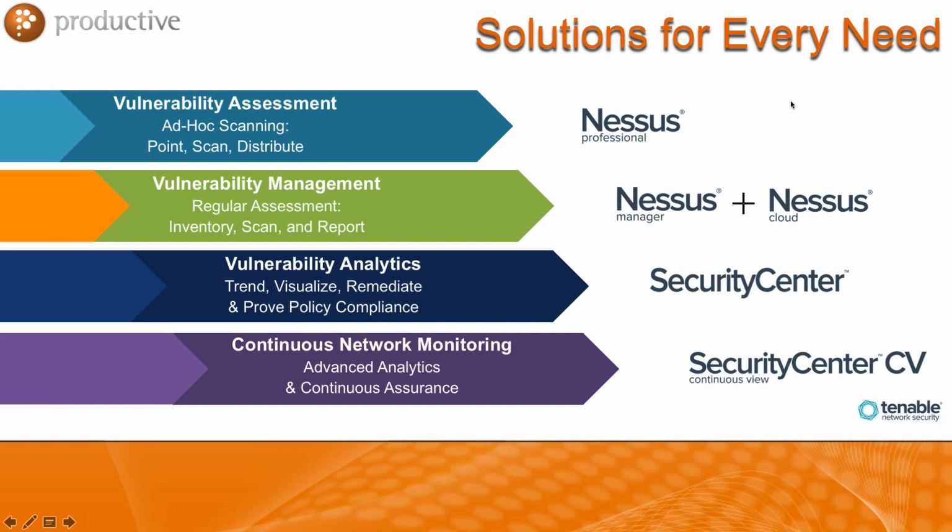Thanks, Chuck. So most people know Nessus. Nessus is a vulnerability assessment, vulnerability management product that's been around for years and years. In fact, more people know Nessus than they know Tenable, and we are known for vulnerability management. The first products I'm listing here, Nessus Professional, Nessus Manager, Nessus Cloud, and even Security Center, are really focused around vulnerabilities. As you move down from Nessus to Manager and Cloud and Security Center, the capabilities go up.